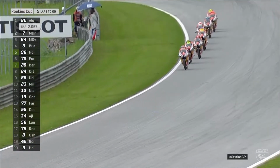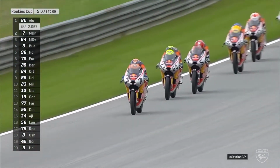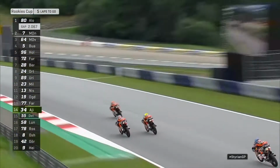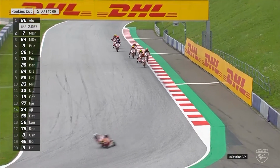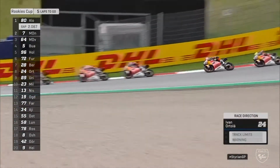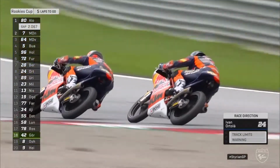Well, to give you some perspective as well, the only 1:39-minute lap time that was set last time around was by your race leader David Alonso. Everybody else in the 1:40s, not ideal whatsoever, as we see Ortolo as the next rider. He's the second from back of this group. There he is in the middle of your screens pretty much there.